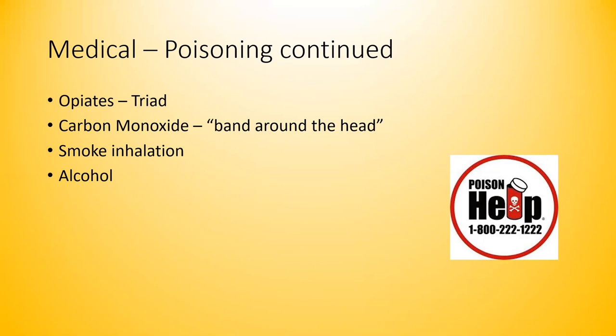They don't have a low heart rate typically. It doesn't really have an effect on the heart. What people die from is the fact that they stop breathing. So an opiate overdose, you're going to see the triad. So the slow respirations, the pinpoint pupils, and the sleepiness or unconsciousness.